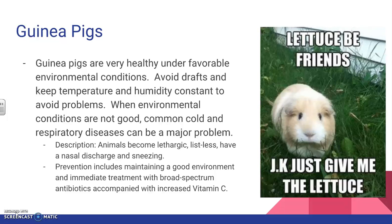As far as symptoms for that, animals will end up becoming lethargic. They're just not acting like themselves. They'll become listless. They'll have a nasal discharge and also sneezing. Prevention includes maintaining a good environment and immediate treatment with broad-spectrum antibiotics accompanied with vitamin C.